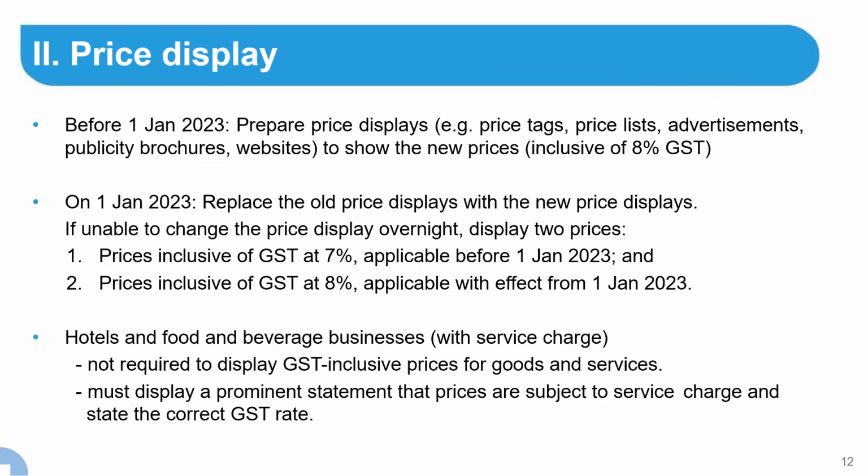The second item on the checklist relates to your price display. Prior to the GST rate change date, you should prepare price displays to show the new prices inclusive of 8% GST with effect from 1st January 2023. Price displays include changes to price tags, price lists, advertisements, brochures, websites, and any other places where your prices of services or goods are displayed.